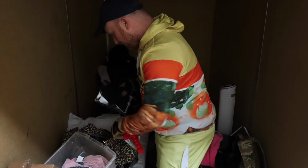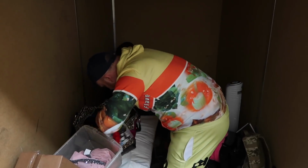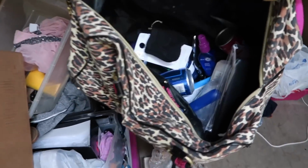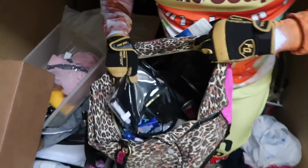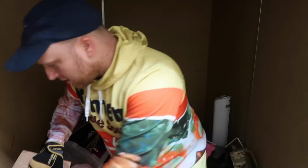Anyways, I need to get like a basket to start putting this stuff in, but we'll kind of go through here. This is some random. Oh, what? I used to use some of that stuff on my hair. That stuff, but it's expensive. Is it? Okay. I don't know. I've been dying to see what's in here.